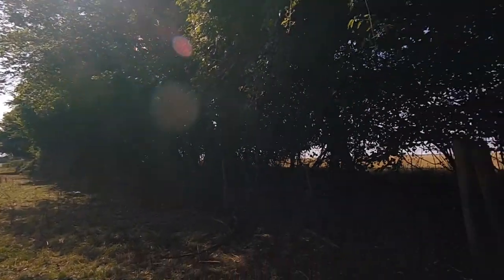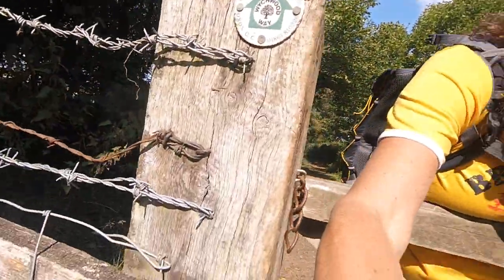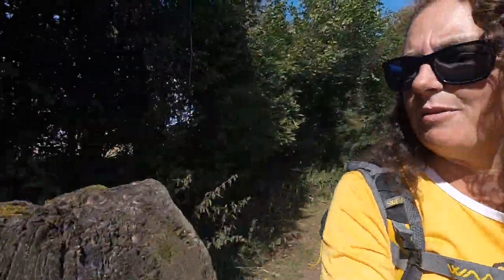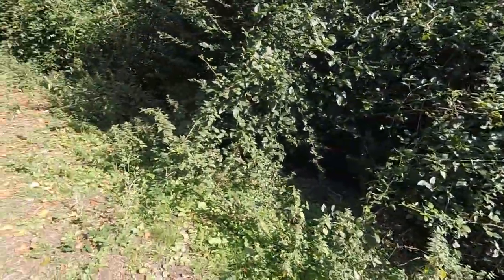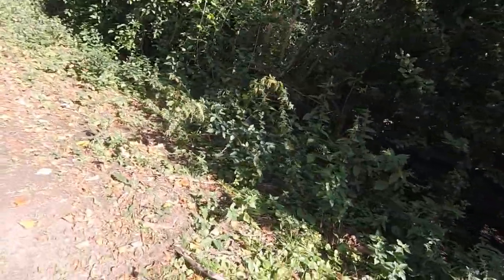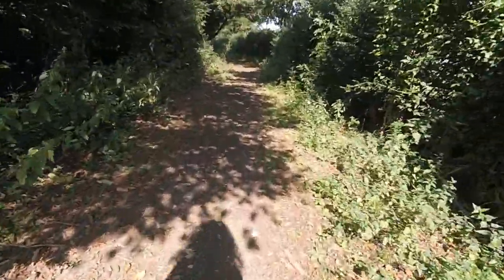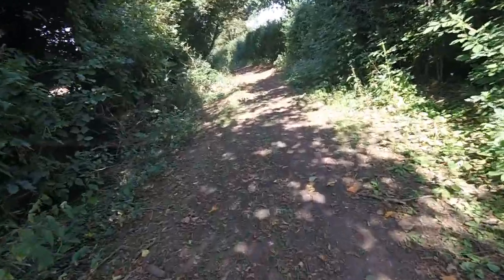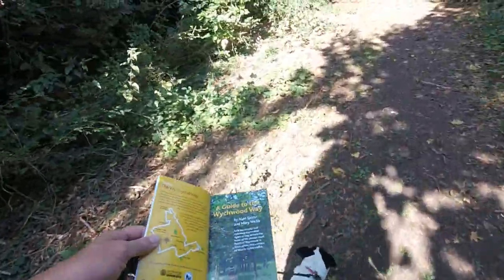Through this field, and we've got the first sign of Wychwood Way. So that's the first sign we've seen. But it's well documented, and I've bought a little book which has got quite clear instructions. The book comes from the Wychwood Project. So, Guide to the Wychwood Way.